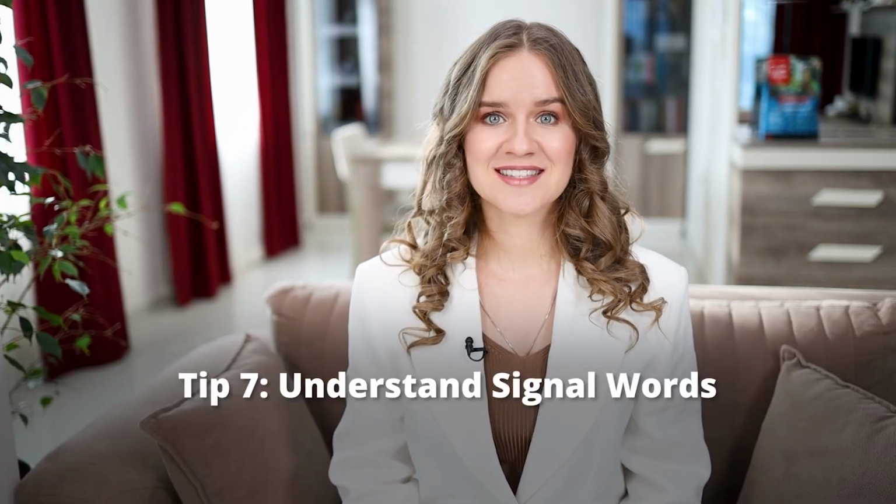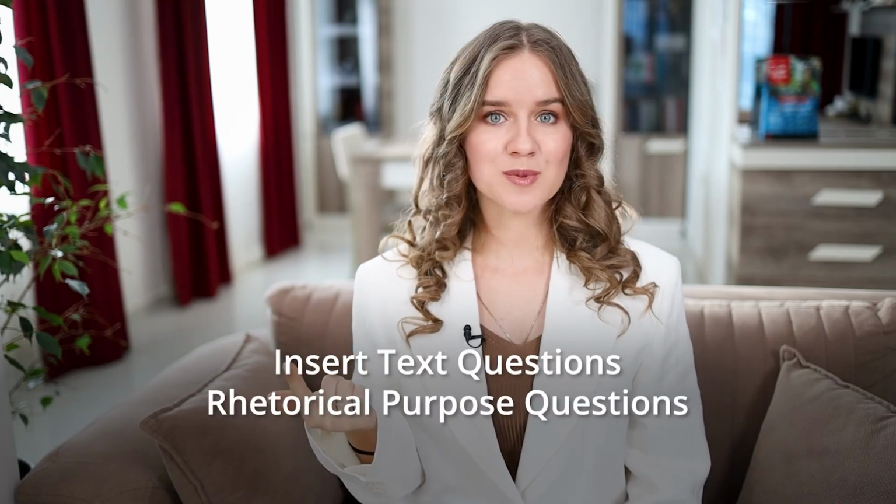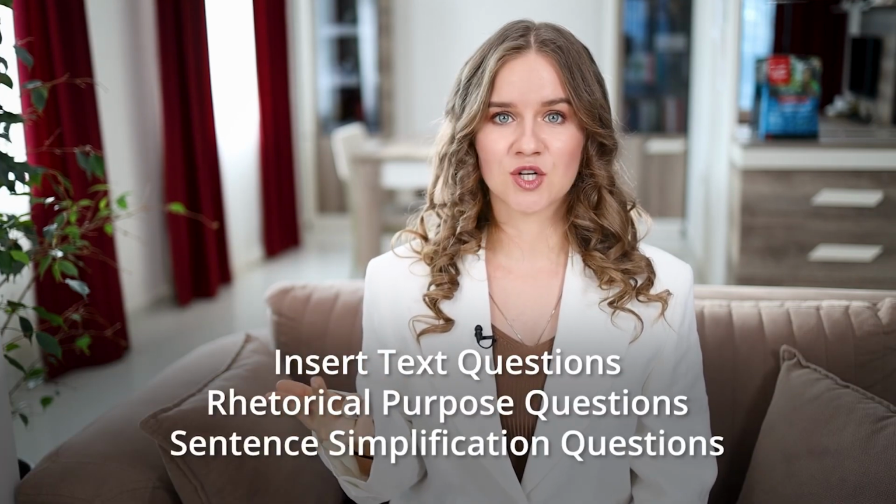Tip number 7. Understand signal words. Signal words such as however, in contrast, for example, and therefore show the relationship between ideas in the text. These words act as guides to help you follow the author's reasoning and organization. Paying attention to these words will make it easier to understand the flow of the passage and to answer questions about the structure and purpose of different parts of the text. These words are especially helpful for insert text questions, rhetorical purpose questions, and sentence simplification questions.